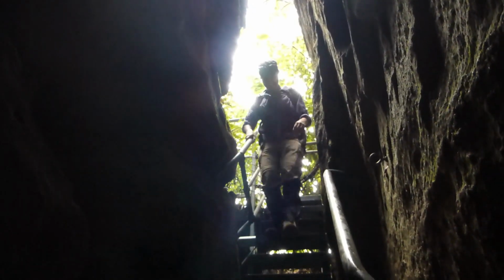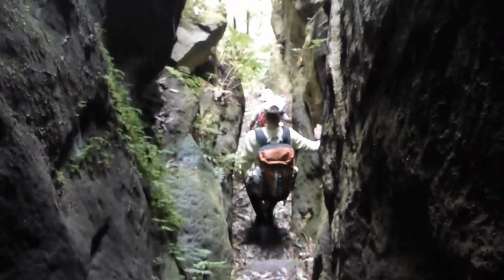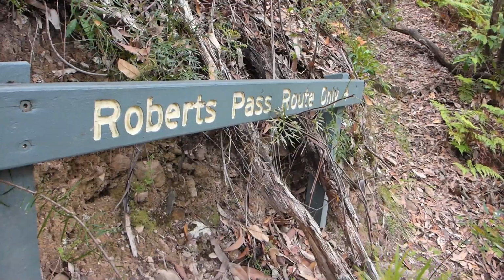Wow, this is cool. So this is part of the historic part of Roberts that fabulous Mr. Lindeman back in the early 1900s set about to open up. But of course, it was never going to be an easy journey.